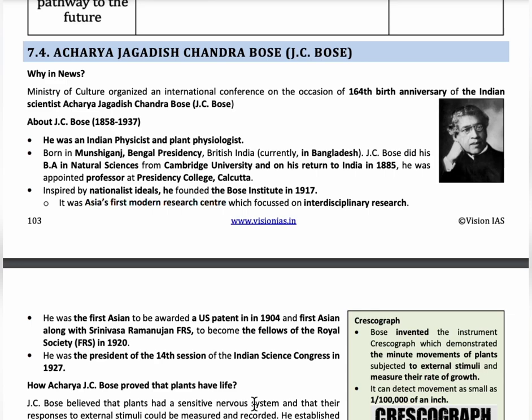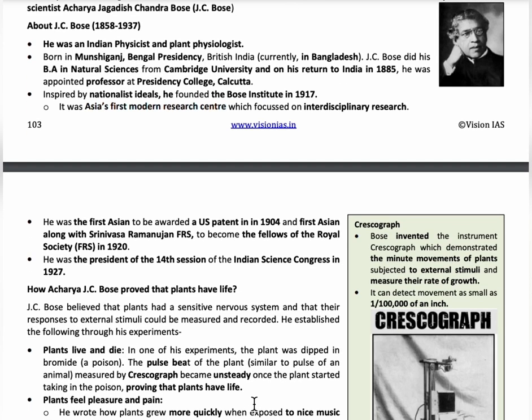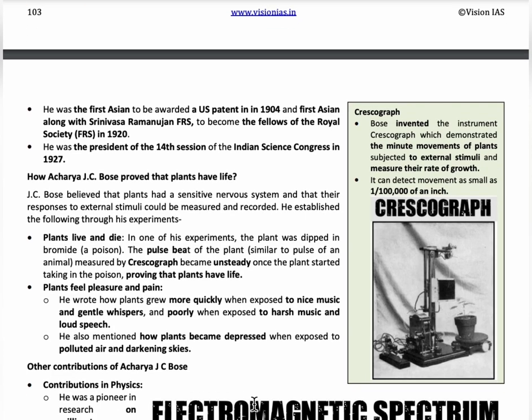He also wrote that plants grow more quickly when exposed to nice music and gentle whispers, and they grow poorly when exposed to harsh music and loud speech. He also mentioned that plants become depressed when exposed to polluted air and darkening skies. He was also a pioneer in the research of millimeter waves. He developed the world's first wireless communication link at 5 mm wavelength using a spark transmitter and a spiral coherer as a receiver. His major works in biology involve response in the living and non-living and the nervous mechanism of plants.